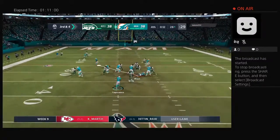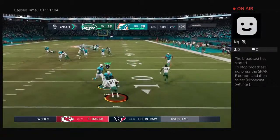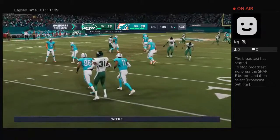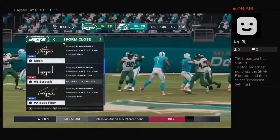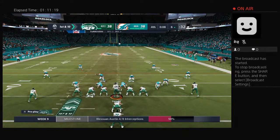To throw is Tua. And this is going to be intercepted. Picked off by Bless on Austin. And a big turnover there as his guys will get the football back. They'll take over 1st and 10 at their own 6-yard. Jets offense coming up now to start their next drive.